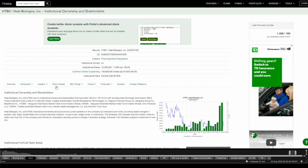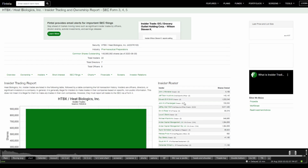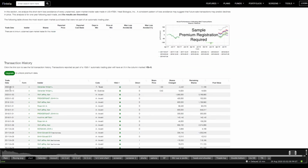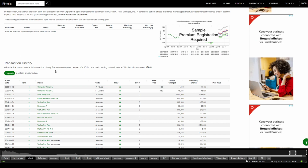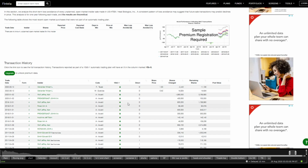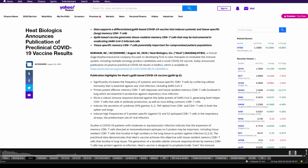Now, insiders, I don't see any kind of recent transactions, not of any significance. So I'm going to skip that here. The last one was more of taxes. So that's nothing significant. That was earlier in August. More of an exercise. So nothing significant there for me.